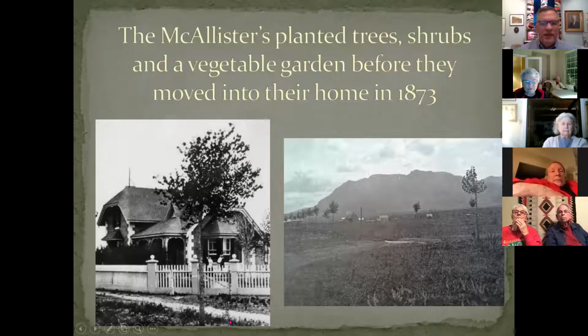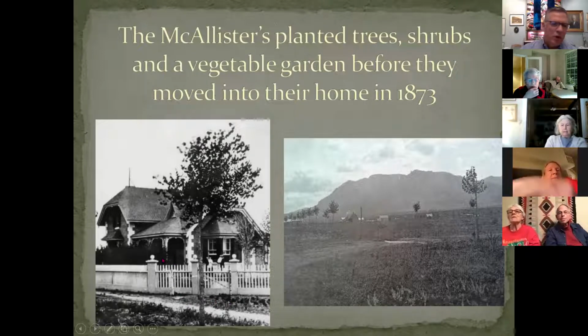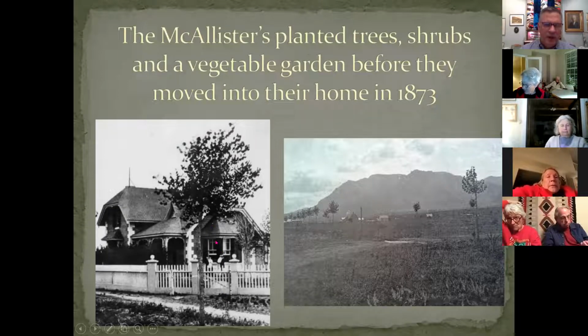So one of the interesting things that we now know about the McAllisters was their first year in Colorado Springs. The picture here in the bottom left is circa 1874. They would have just moved into this house. We can see some horticulture already on the grounds of their house. The first growing season that the McAllisters are in their house, they've already had things planted. I have a hypothesis that they maybe even planted some of those things the growing season previous to that, the growing season of 1873, when the house would not have been completed.